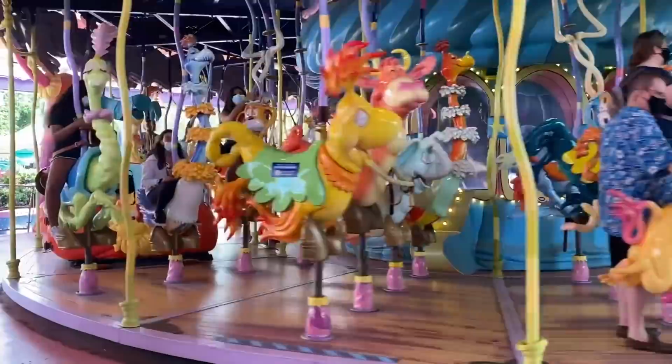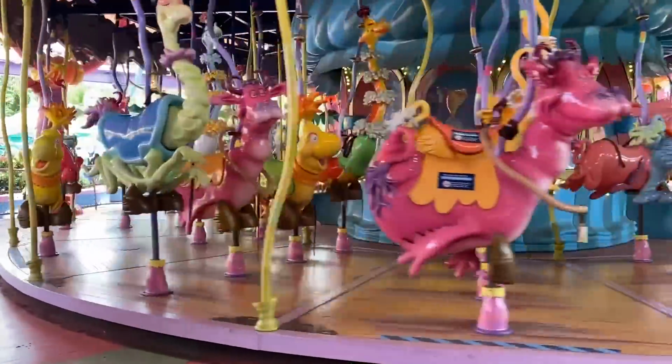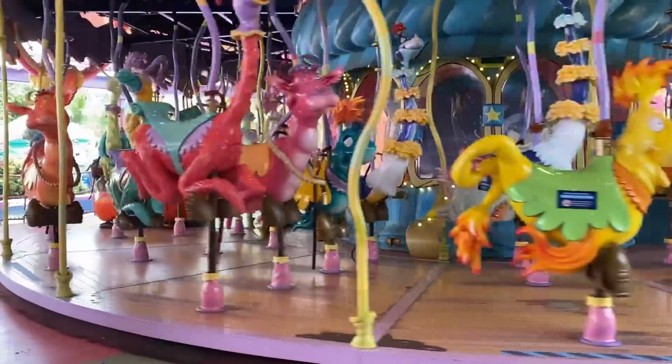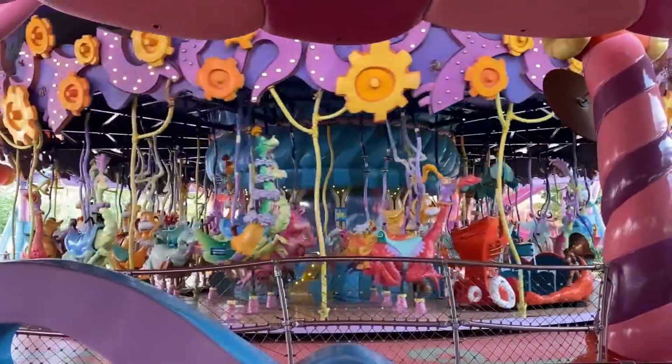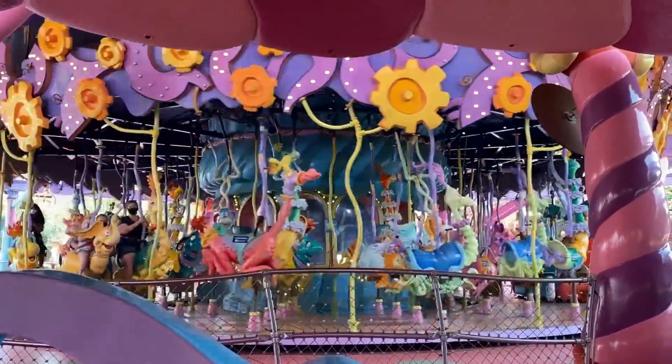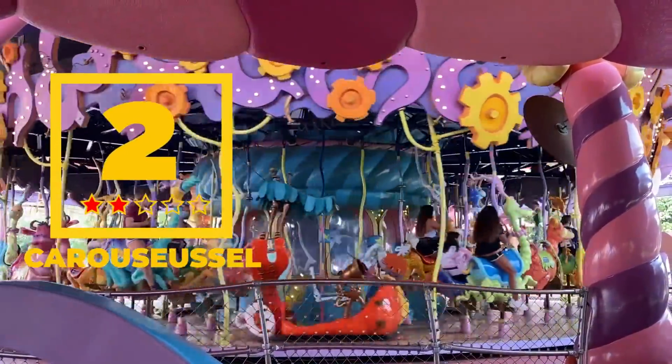Over in Jurassic Park and Marvel and Harry Potter, your little ones can enjoy Seuss Landing. For me, I actually like it more than the next attraction on this list, but because it's just a carousel, we're going to put it in the number 17 spot. Express Pass does work on the CAROUSEUSSEL, and on Molly's Must Ride list, I'm going to give it about a 2, 2.5. Unless you've got little ones, then that would bump up.